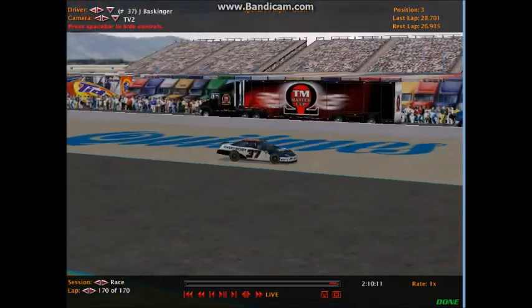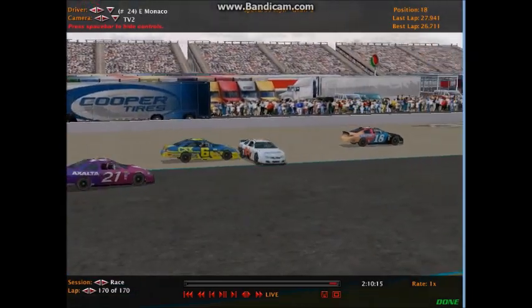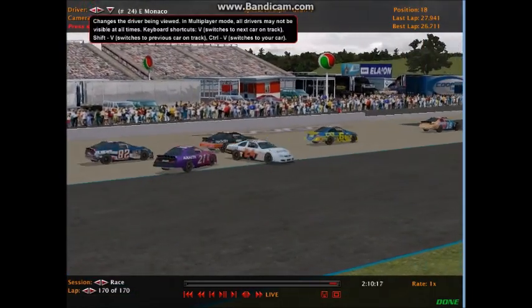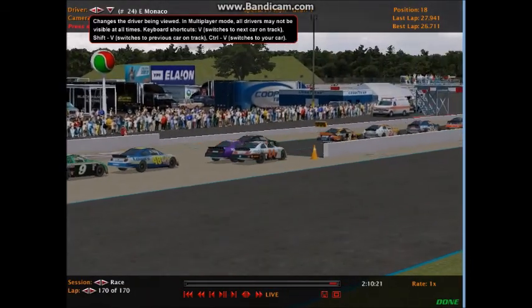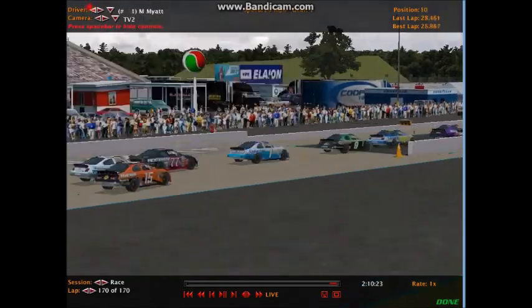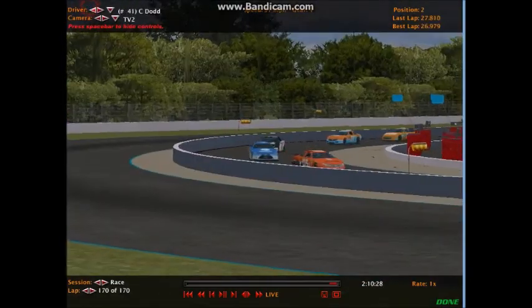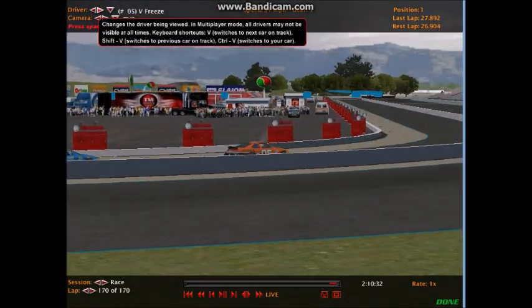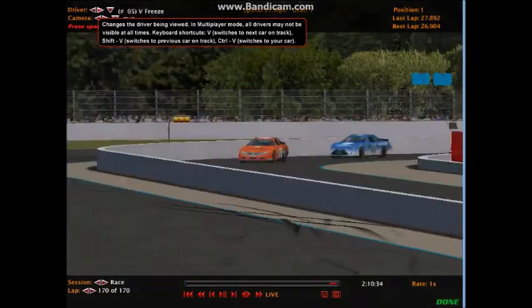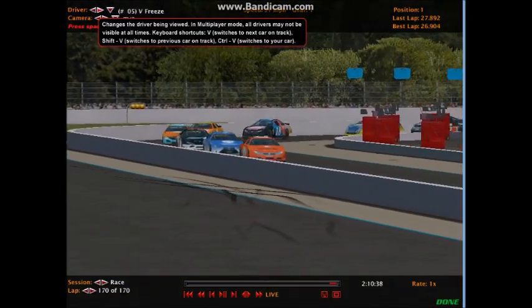Vince Freeze is pulling off, Dodd 2nd, Baskinger 3rd. 4th is going to go to Noah Hart, and Eric Monaco goes around again, entering the pits by Aiden Shepard. Shepard probably taking out his frustrations there. And you got to feel bad for Shepard because he was on course for his first victory there, but Vince Freeze pulls it off. An upset victory. Congratulations to Freeze in probably the longest 130-mile race in ARCSOA history, time-wise.